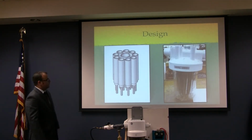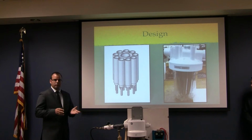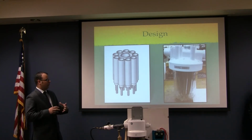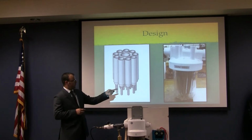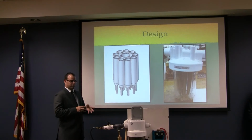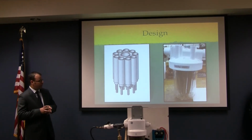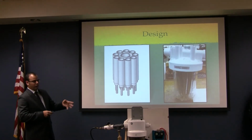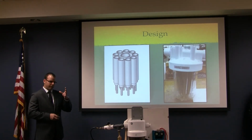When we came to the design, we wanted to keep it as simple and as cheap as we could. So we went online, looked around, and found this vessel from General Electric. It's a household pre-filtration filter that is used in any house. So it fitted our properties and dimensions.